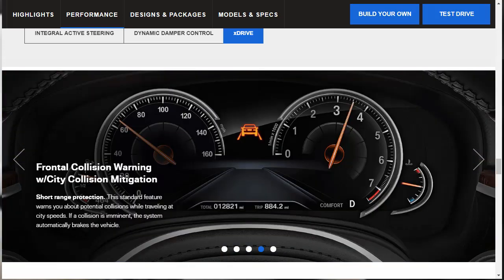Then there's this frontal collision warning with city collision mitigation, and this offers short range protection. It's a standard feature, and it warns you about potential collisions while traveling at city speeds. And if a collision is probably going to happen, the system can automatically apply the brakes.